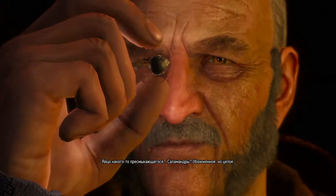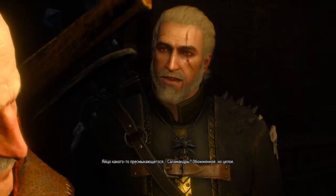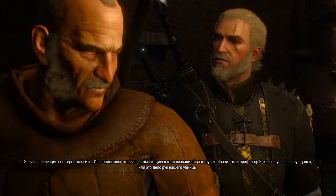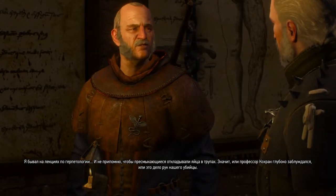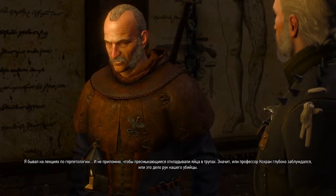An egg from an amphibian. A salamander? Scorched but intact. I attended some lectures in herpetology as a student. Afraid I don't recall any amphibians that would lay eggs in corpses. So either Professor Cochrane was deeply mistaken, or this is our murderer's doing.